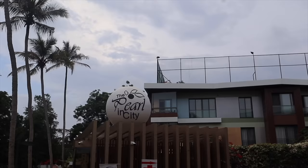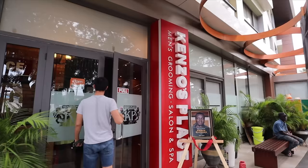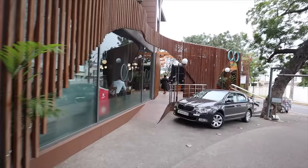So if you're coming to Ghana with a big group of people or with your family, I think Pearl in the City is the one for you. The great thing about it is that not only is there the internal complex, but outside there's a pharmacy, there's Koala, the shop, which you can buy all your groceries from. There's a salon where you can get your nails done or hair done. There's a barber in there as well. And then there's a really nice restaurant called Capital.